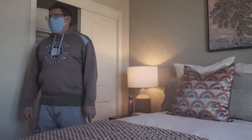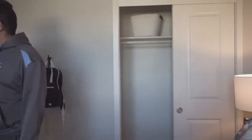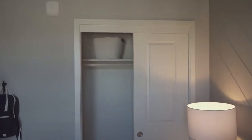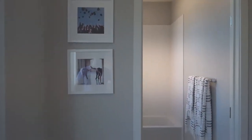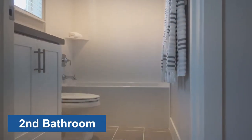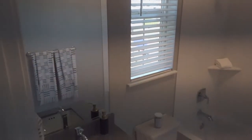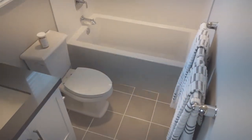Interesting. The kid's bathroom, or whoever's bathroom this is. It's bigger than the master? Because it has a tub. It's more spacious. Slightly. Interesting, huh?